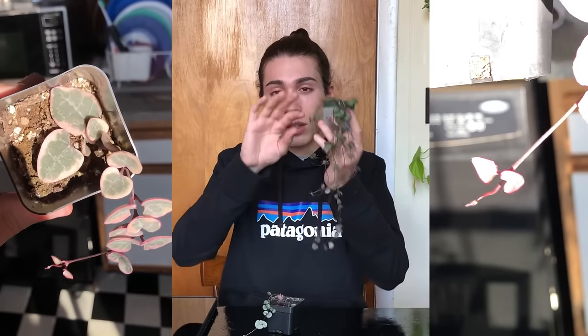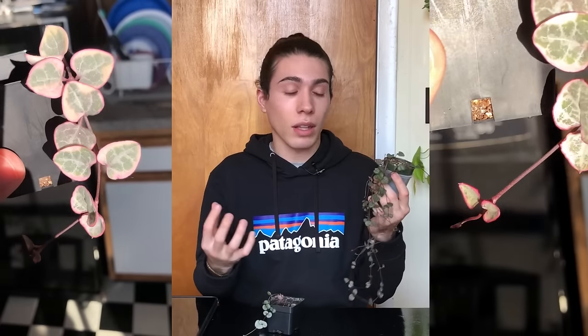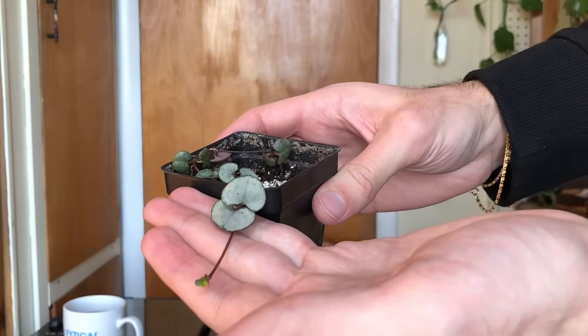And with this version being so cheap, I don't see the point in it. I would rather go for variegated String of Hearts, which are very discernibly different and kind of striking. You've got that nice pink wrapped around the leaf, and the leaves are very thick, and it's a lot different than the regular version of String of Hearts. So I'm going to show you what I'm talking about.